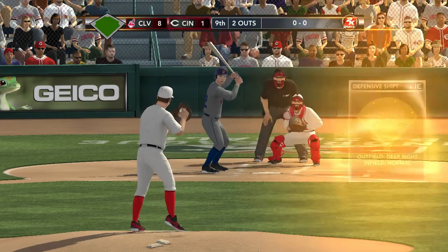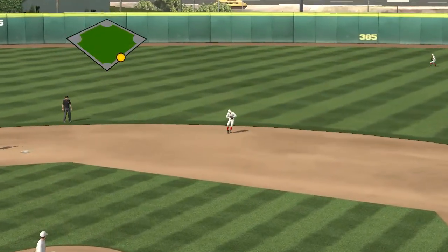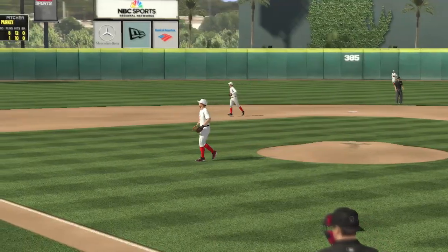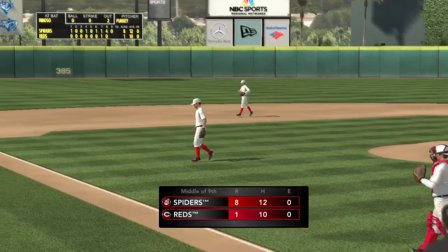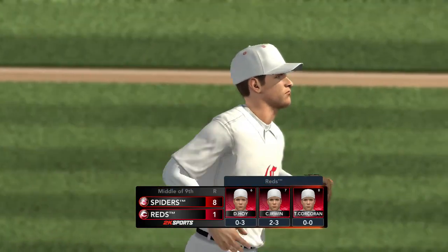Here's the first pitch. Hit hard to second. Number 46 throws on to first. Side is retired. No runs, no hits. Nobody crossed the plate in this half inning, and nobody left on base. Due up 6-7-8 in the lineup.